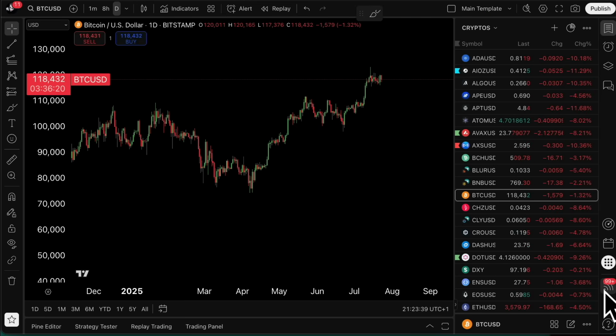So we're going to look at some of the major altcoins and some of the important key levels that have been either hit or broken that actually gives us a really good idea on what could happen now over the next kind of 2 or 3 weeks. Because you have to think short term when it comes to trading.